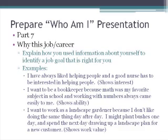So this job or career is a good choice for me because it matches my interest in... They give some examples on the slide. I have always liked helping people, and a good nurse has to be interested in helping people. That's showing interest. I want to be a bookkeeper because math was my favorite subject in school, and working with numbers always came easily to me. That's showing your ability. I want to work as a landscape gardener because I don't like doing the same thing day after day. I might plant bushes one day and spend the next day drawing up a landscape plan for a new customer. That's showing work value.